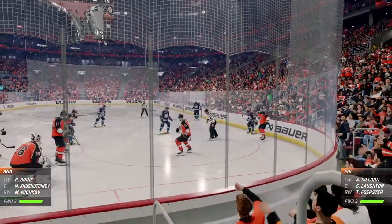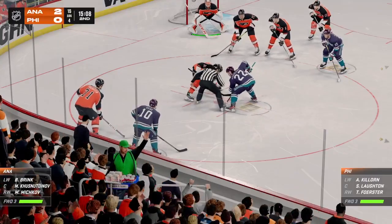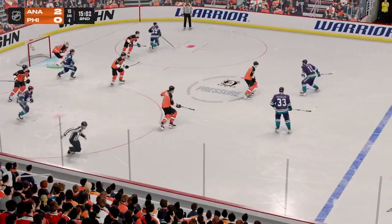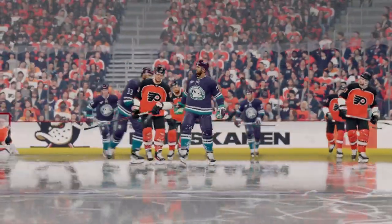Looks like lineups are set. They're ready to get things back underway. The Ducks win the draw. Score! And the rookie puts in his 10th of the season.